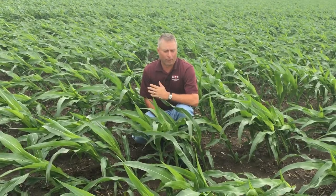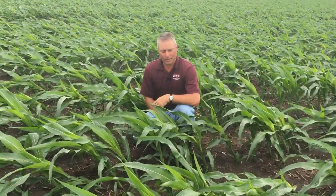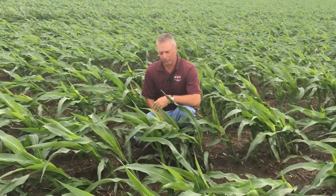The other thing I thought we'd talk about is with this heavy rain, there are some pockets that had some corn that was flooded underwater, beans flooded underwater. Just thought we'd talk about a couple of things: what to look for, what things might be more or less damaging, how long that crop can survive underwater, and what types of things are important.